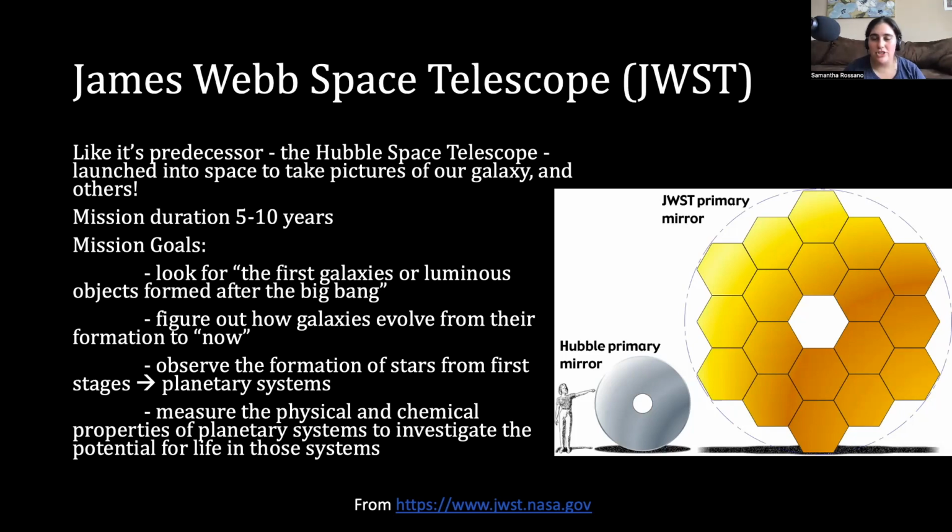So Hubble, compared to JWST, was much smaller. The mirror, which we'll get into in a second, is why mirrors are important on a telescope. The mirror of Hubble was about 8 feet in diameter, so about 1.5 feet longer than Aaron Judge. That's really going to be my new unit of measurement, Aaron Judge. How many Aaron Judges is this? It's about 1.1 Aaron Judges. But the Hubble telescope was 8 feet.